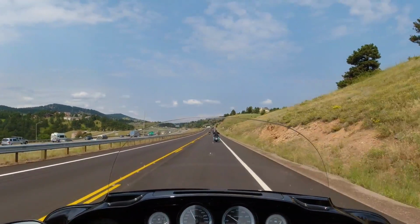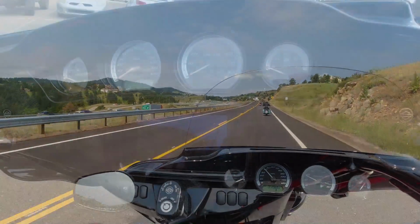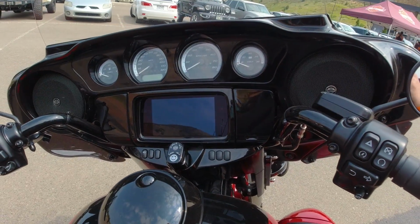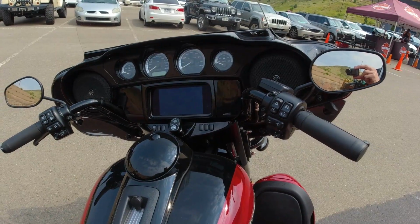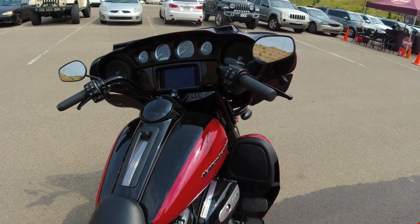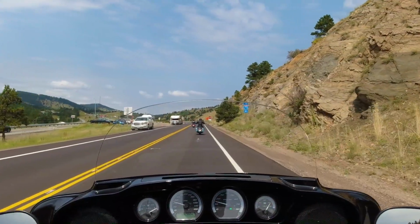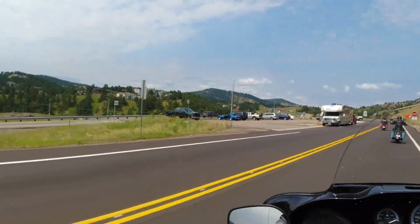The mirrors, pretty much standard Harley Davidson mirrors. The grips, kind of like a rubberized grip. Nothing fancy, just standard rubber grips, which is kind of amazing. You'd think they'd put slightly better grips than just black rubber, but they feel good. They feel really solid.